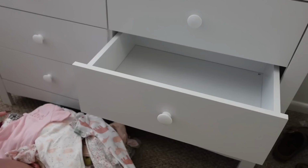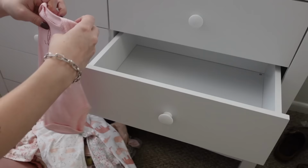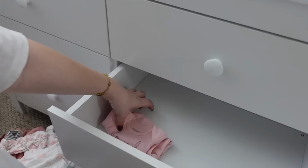I don't know how I'm gonna do it because I know that there's long ones and short ones, but I think I'm just gonna, I don't even know. I know a lot of people have them rolled like this or something. It's not my favorite, but I think I'm gonna try it out and just see.